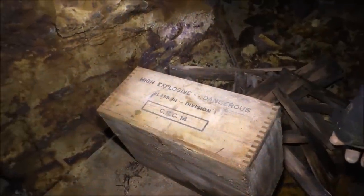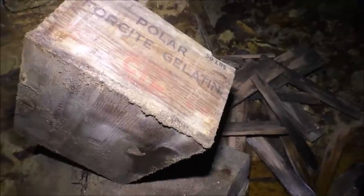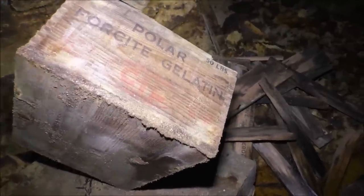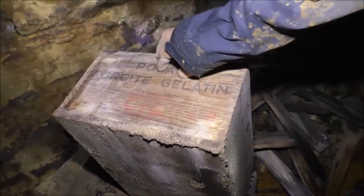So they usually use 40%, that's the most common thing. That means 40% nitroglycerin, and there's stronger and weaker stuff. Yeah, this is 40%, see, this is 40% strength. Oh, okay. There's 40 and 60.